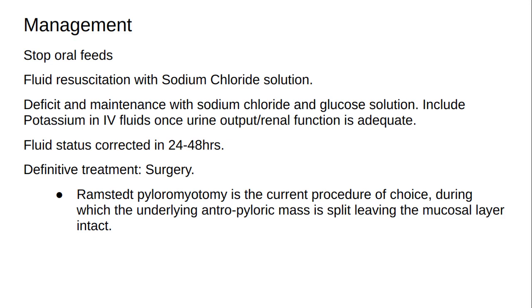Fluid resuscitation with sodium chloride solution, deficit, and maintenance with sodium chloride and glucose solution. Include potassium in the fluids once urine output is adequate. Fluid status is corrected in 24 to 48 hours. The definitive treatment for infantile hypertrophic pyloric stenosis is corrective surgery. Surgical correction is usually delayed until correction of dehydration, acid/base status, and electrolyte disturbances.